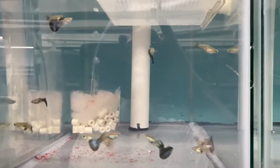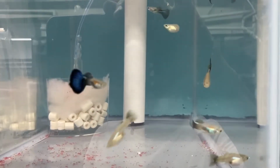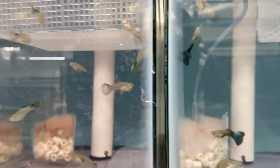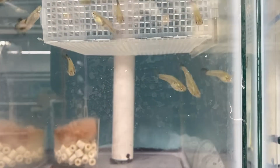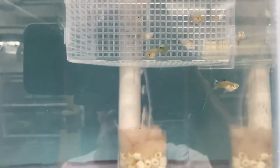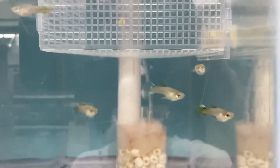These are some young blues. I should have some of my American greens available soon. And I have a surprise. I don't know if they're going to be available, but in this tank here, this is the cross I made with the Schubel green male onto my American green females. These have nice thick bodies.